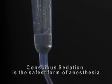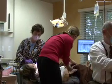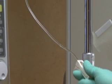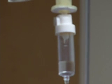Conscious sedation is basically a way that we can provide patients with a very comfortable way of having one tooth worked on or their whole mouth worked on. And we do that by using an IV. So we have direct access into the blood flow, and we use a combination of medications that make you very sleepy so that you will fall asleep, but it's not the same as general anesthesia where you're completely out and you're not breathing on your own.